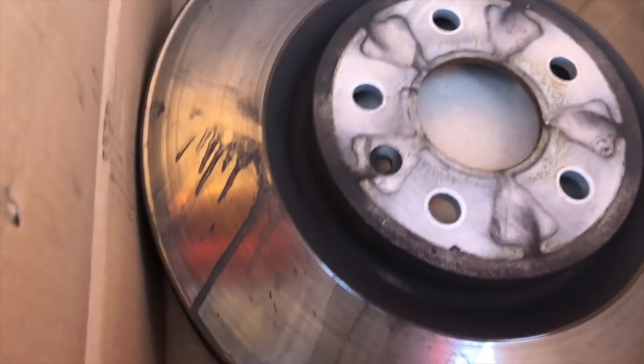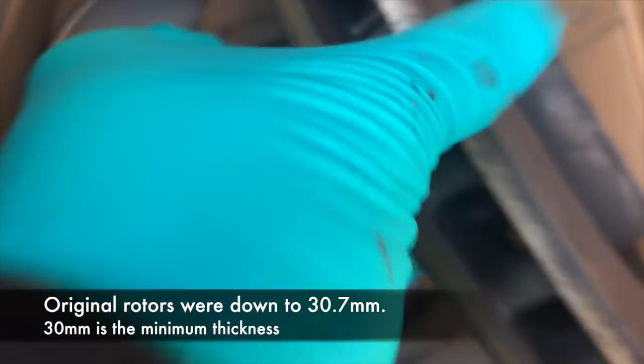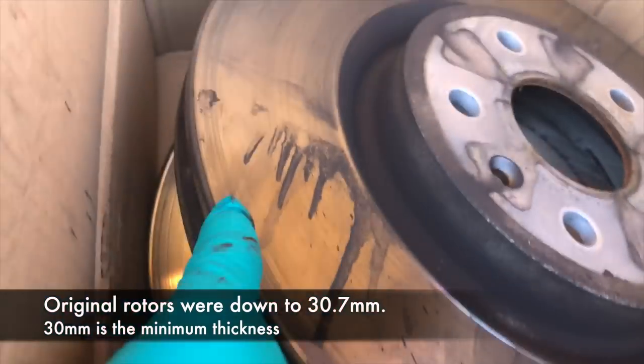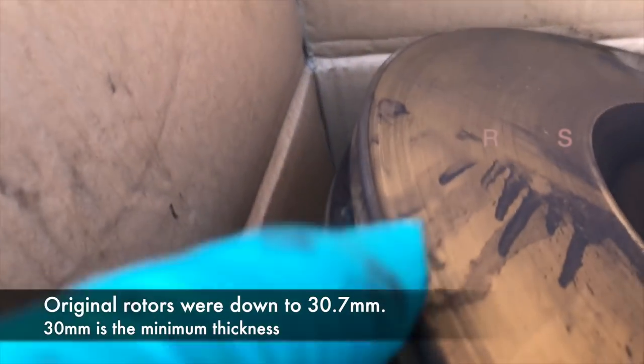Let's take a look at the rotors. There you go. These are the original rotors. You can see they were pretty much, I don't know if you can tell, but you can see the lip here.